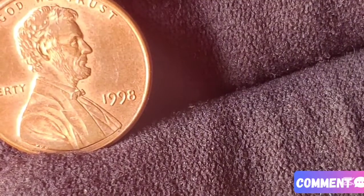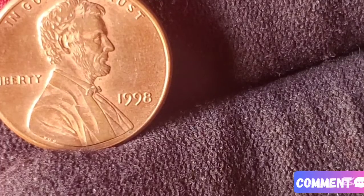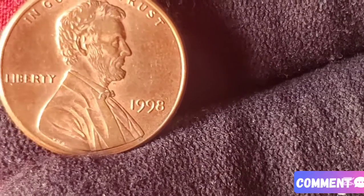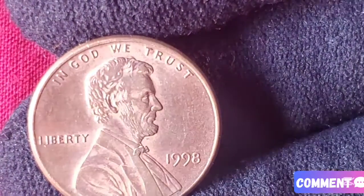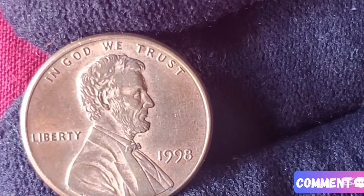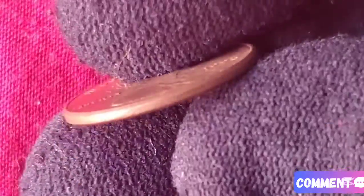Design of the 1998 Lincoln Cent. The 1998 Lincoln Cent follows the classic Lincoln Memorial design, which was used from 1959 to 2008. Obverse, front side: portrait of Abraham Lincoln, designed by Victor D. Brenner in 1909. In God We Trust, inscribed above Lincoln's head. Liberty, to the left, the date, 1998, on the right, with the D Mintmark for Denver, or no mintmark for Philadelphia.